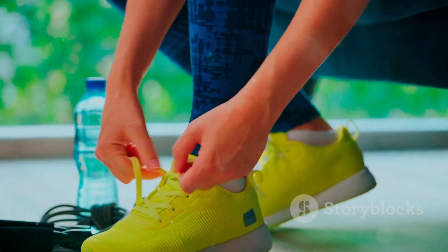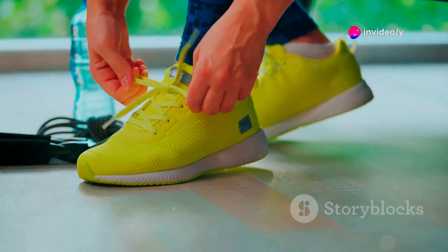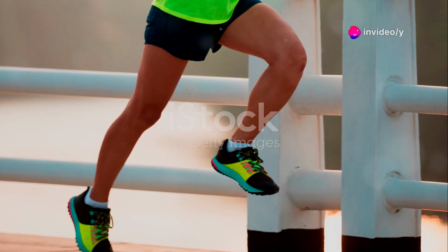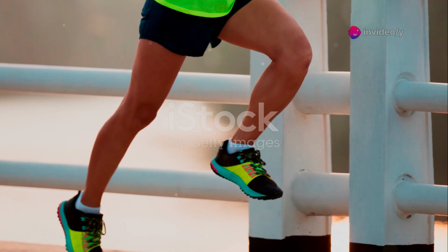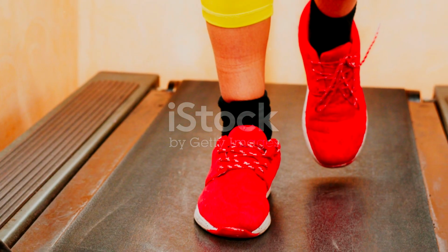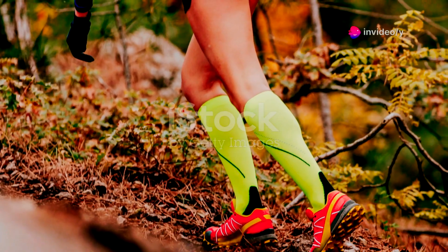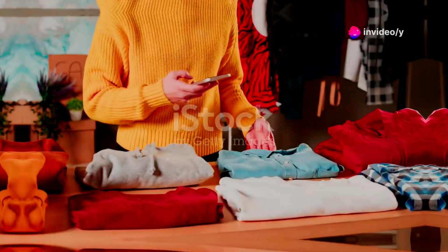Don't forget your feet. Butter yellow sneakers or trainers are a fantastic way to add a pop of this gorgeous color to your activewear. Whether you're hitting the gym, going for a run, or just love that sporty aesthetic, these will make a statement. You can also play with mixing and matching your butter yellow activewear pieces. Stay active and stylish, darlings.